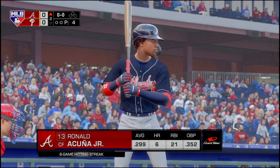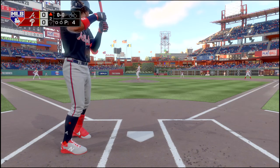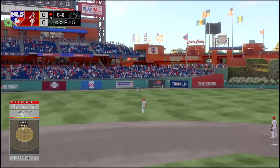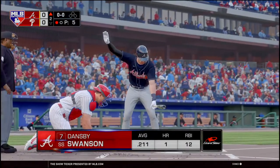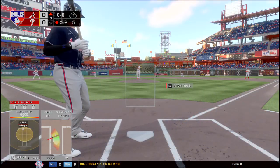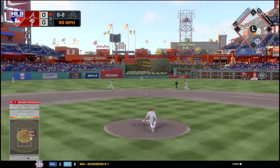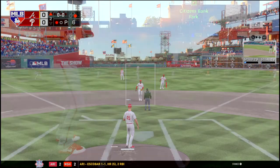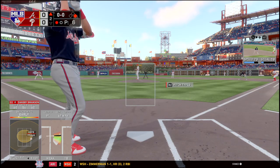Ronald Acuna will be coming up. The center fielder, number 13, Ronald Acuna Jr. He gets a hold of that fastball and shoots it right to the left fielder for the first out. Dansby Swanson got moved to 5th in the lineup with Ozuna on the injured list. And Swanson hits this one. The pitcher had to duck for his life. And Swanson's on base with a single.